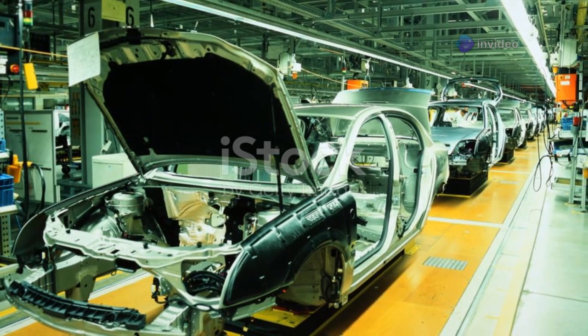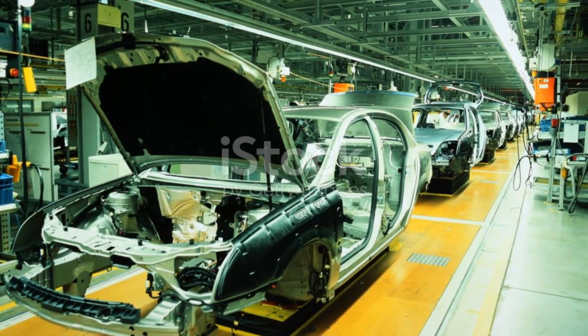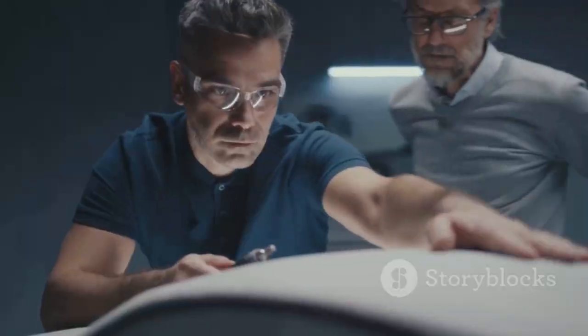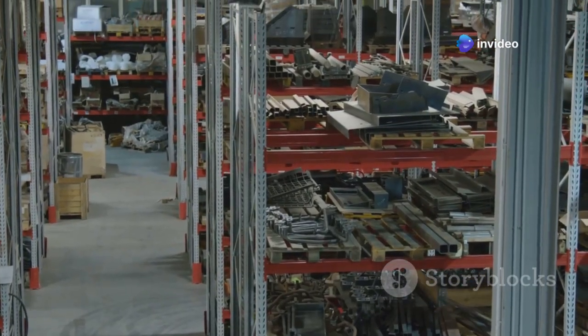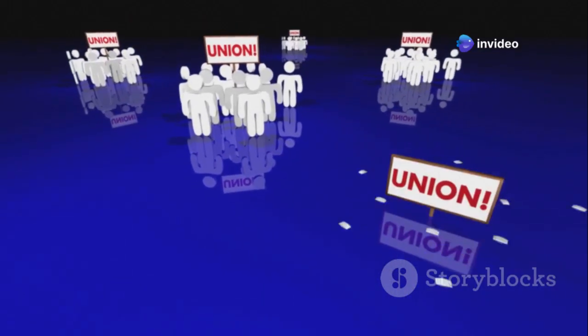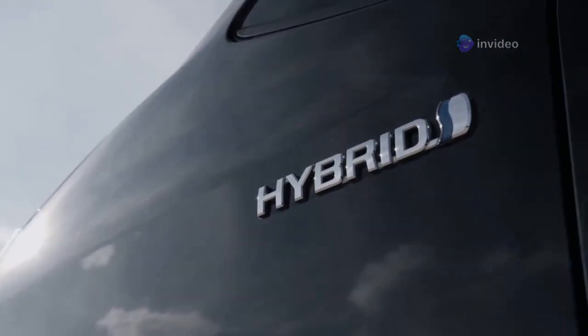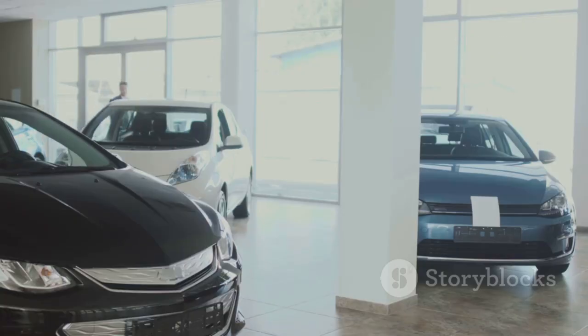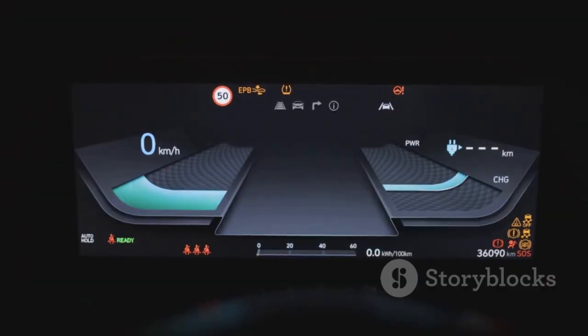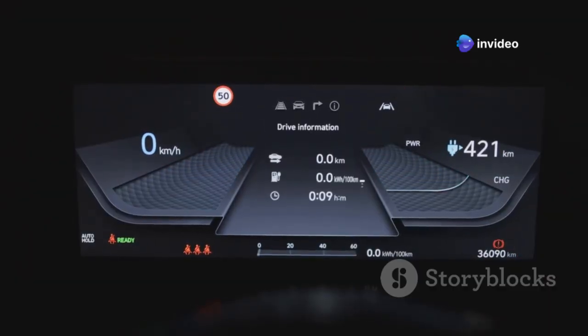So, what does Honda's Indiana expansion mean for workers and car buyers? For locals, it's more skilled jobs: assembly, engineering, logistics, the whole lot. The United Auto Workers will be watching, hoping for good wages and benefits. For buyers, U.S.-built hybrids should stay competitively priced, avoiding those import tariffs. That means more access to advanced fuel-efficient tech without a big price jump.